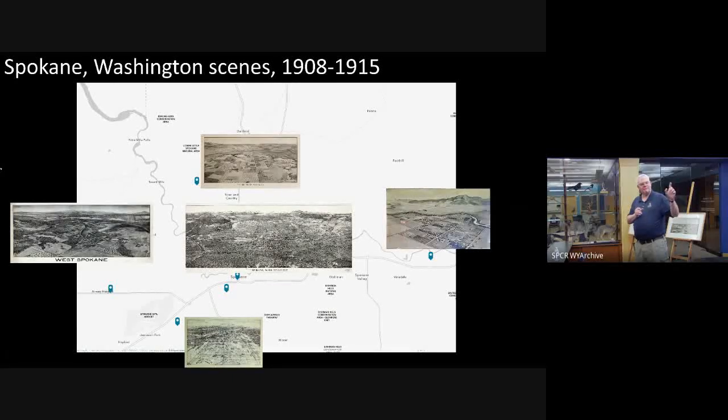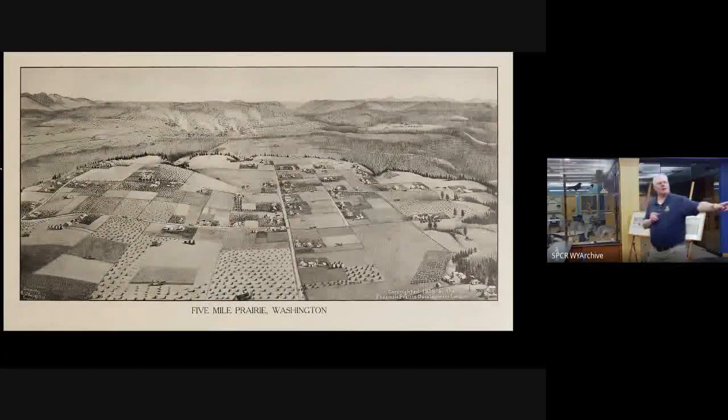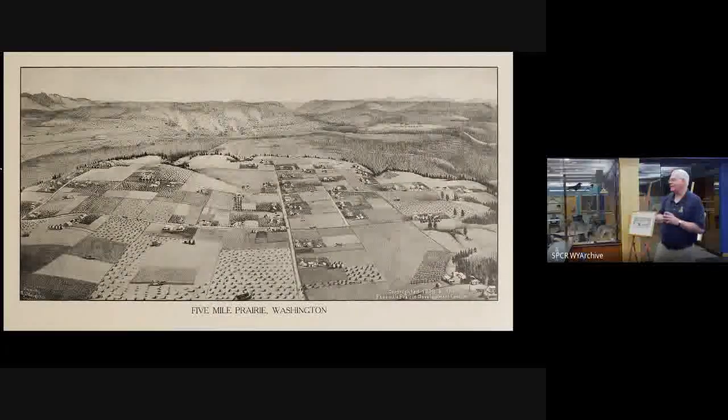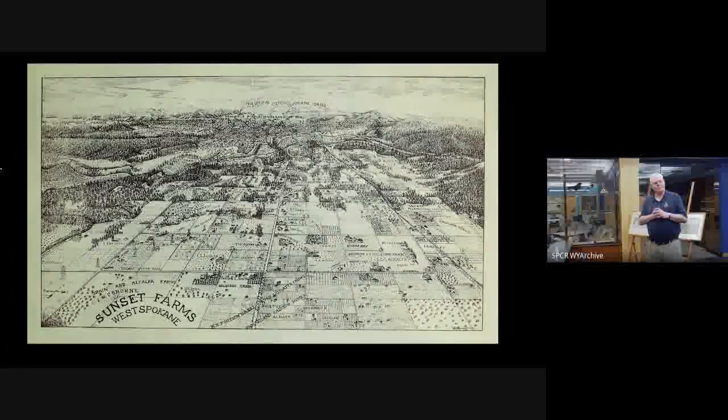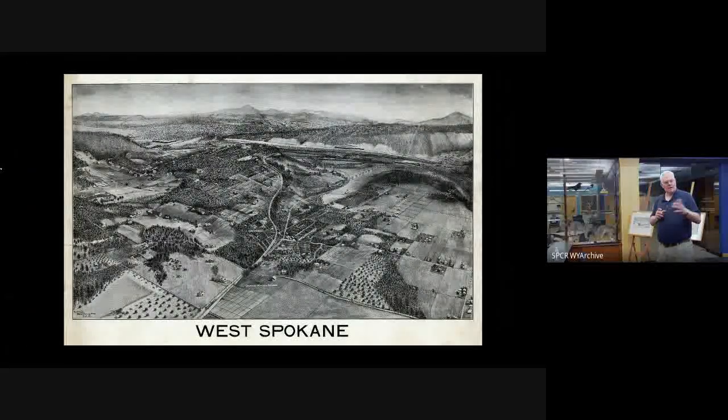And he sketches five different views of Spokane. I want to show you some of those. Five Mile Prairie with Spokane in the distance. So this is to the north for the Five Mile Prairie Development League, promotional real estate. Sunset Farms of West Spokane is a really interesting one as well. This is another one of these GIS-like maps because it's all the stuff, but then he's also included the owner of the land. He's included power lines. He's included alfalfa farms and what they're growing. It's an amazing amount of information in a map again. Okay. I like this one of West Spokane, a little more artistic, a lot more use of the ink wash.